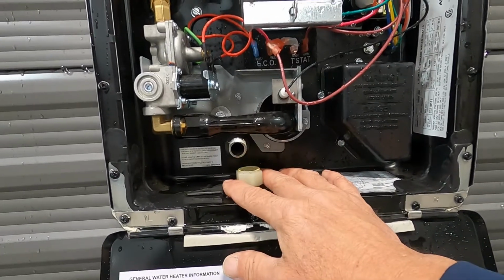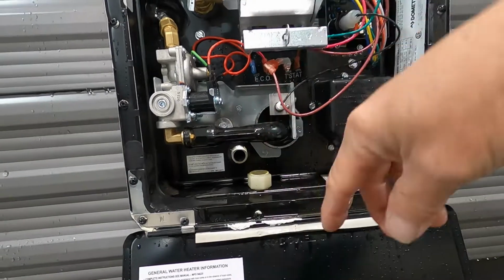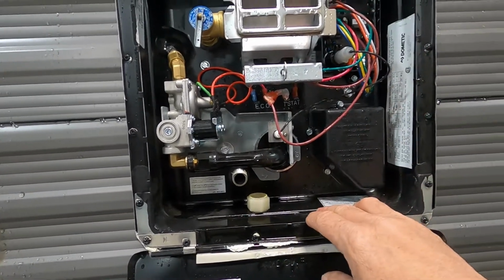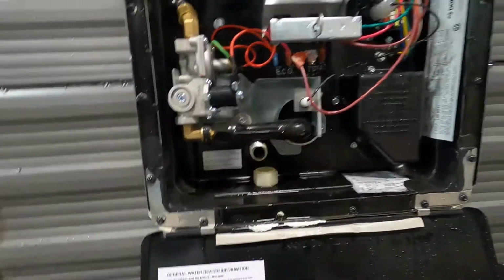After your hose has been running for a while, then you go ahead and open up your hot water valve. Water's going to come out of there cold, but once it's coming out of the air, you know your hot water heater is full. Then you can turn on your hot water heater.